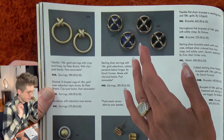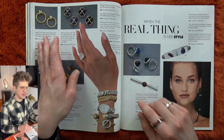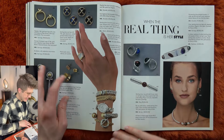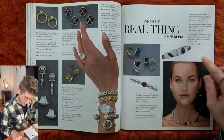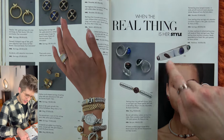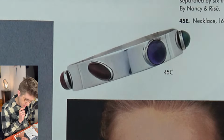And a beautiful, full-size, life-size hand right there, decked out with all kinds of watches and bracelets in mixed metals, in gold and silver. Ooh, I like this cuff bracelet as well, with all of these different types of stones in different shapes studded around it. Flat sterling silver bangle bracelet set with oval and round cabochon stones. Stones will vary.